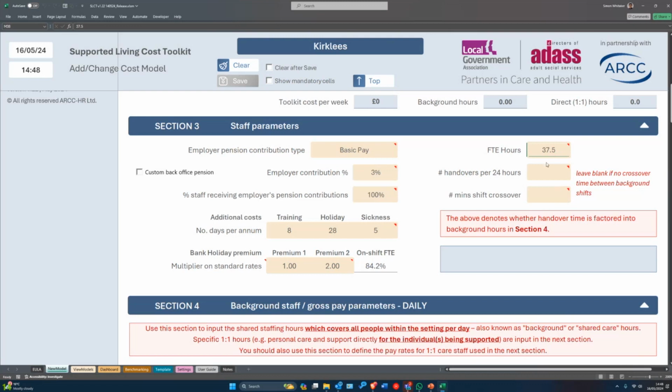It has a minor impact on the costs, but obviously it does have an impact. So we've made it flexible there so that it's not just something that you assume as part of the model, so that you know that it's there. And then finally in this section, we've got a couple of boxes relating to handover. Okay, so you can see here there's some notes.